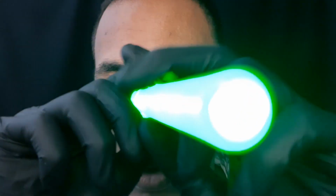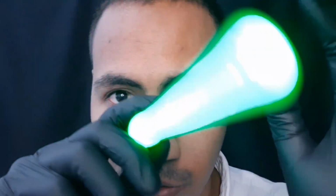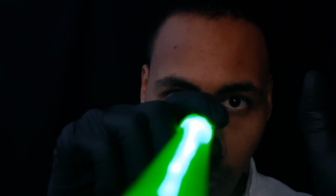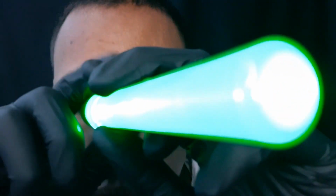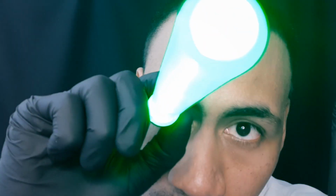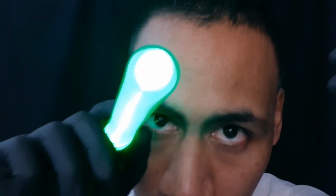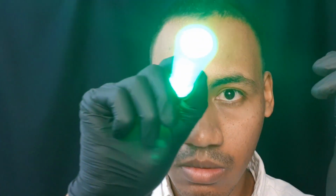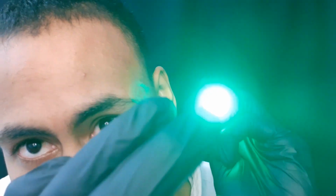Now we're gonna do another visual test. For that, I'm gonna use this light, and draw figures with the light, and I want you to tell me what you see. For example, if I do this, what do you see there? A circle. Correct. And if I do this, triangle. Correct. And what about this? A square. Good, that's correct.